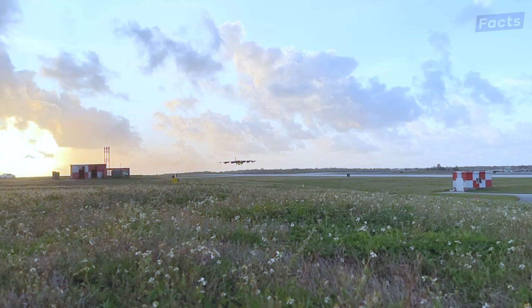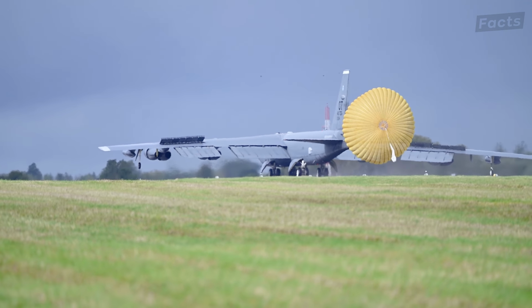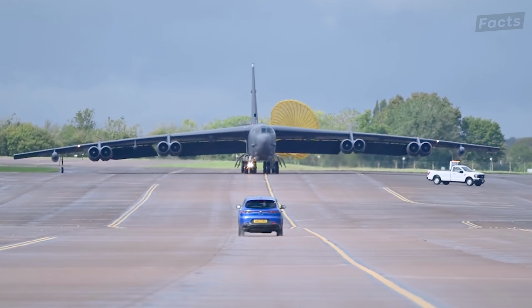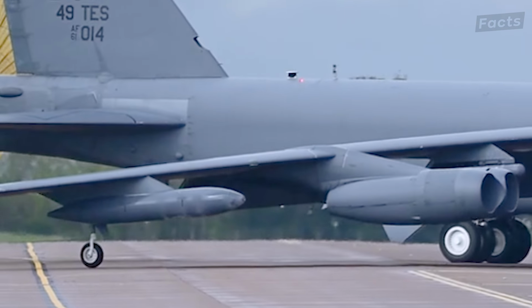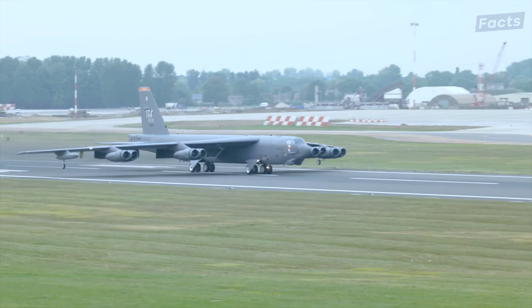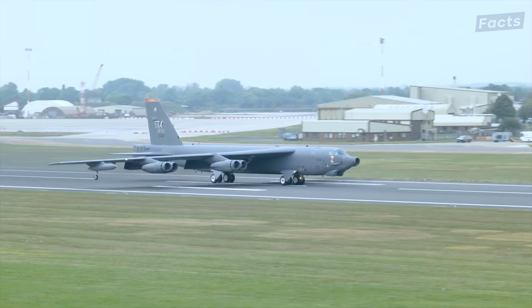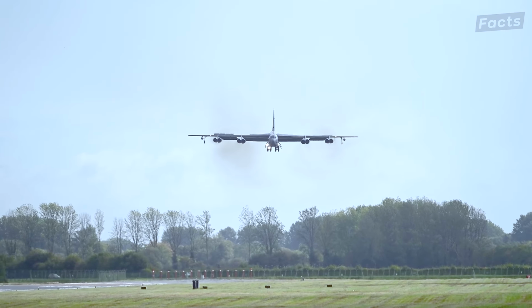And the airframe is full of strange solutions. The wings are so long that they droop toward the ground when the fuel tanks are full. So Boeing fitted small outrigger wheels near the tips to protect them. On takeoff, as you can see here, the wings flex upward until those tip wheels simply lift off the runway on their own.